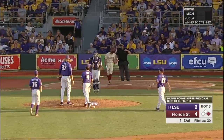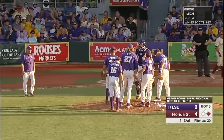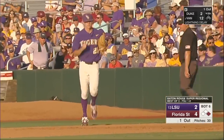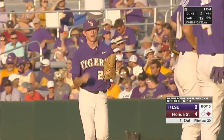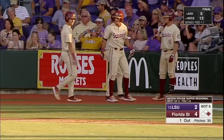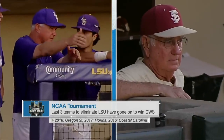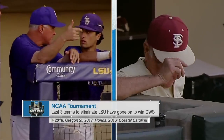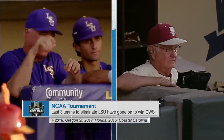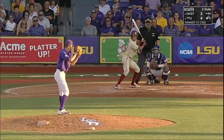Paul Mainieri's going to the bullpen. Matthew Beck was effective in relief. And it's a bullpen that got taxed yesterday when Cole Henry, the starter, only went two innings. Hope Henry is okay. He went in for an MRI on that forearm today. Beck's day is done. LSU's back against the wall. And how about this nugget? The last three teams to eliminate LSU have gone on to win the College World Series. If that's the case, and Florida State eliminates LSU either tonight or tomorrow, it would be Florida State's first national championship in baseball.